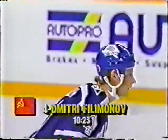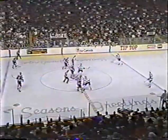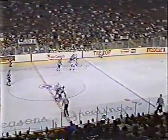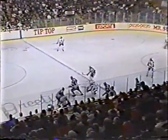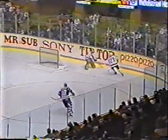So we've had two rather weird goal calls here early in this game. Filimonov gets credit for the goal at 10:23. The red light never did go on, but Marinelli was right there to rule it a goal, and it's a 1-1 tie. You can see the goal judge would be looking back through the Russian player and Bester and may not have seen it. Marinelli was right on the goal line and made the call immediately.